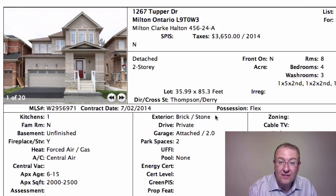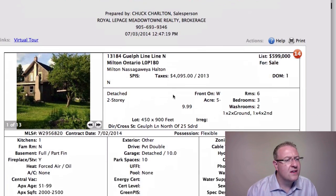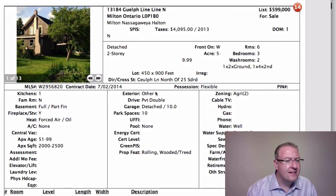Some of the Mattamy stuff, same price point as this, has gone way over $600,000. It's all brick on the outside. I think that one's going to find a buyer pretty quick.